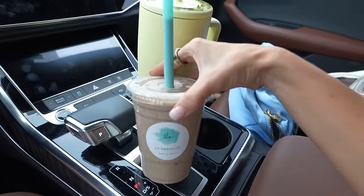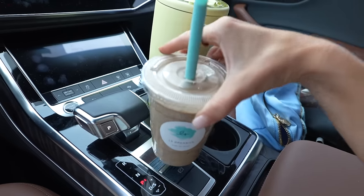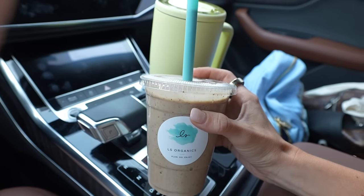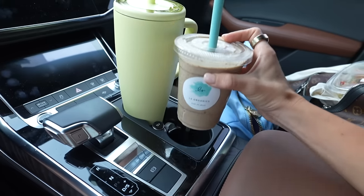Tried a new one. I normally do banana bread. I will say banana bread still is the winner. This one's coffee chip. It has cold brew in it. I don't mind it, but like I said, it's not better than banana bread. You don't know unless you try though. So worth a shot.